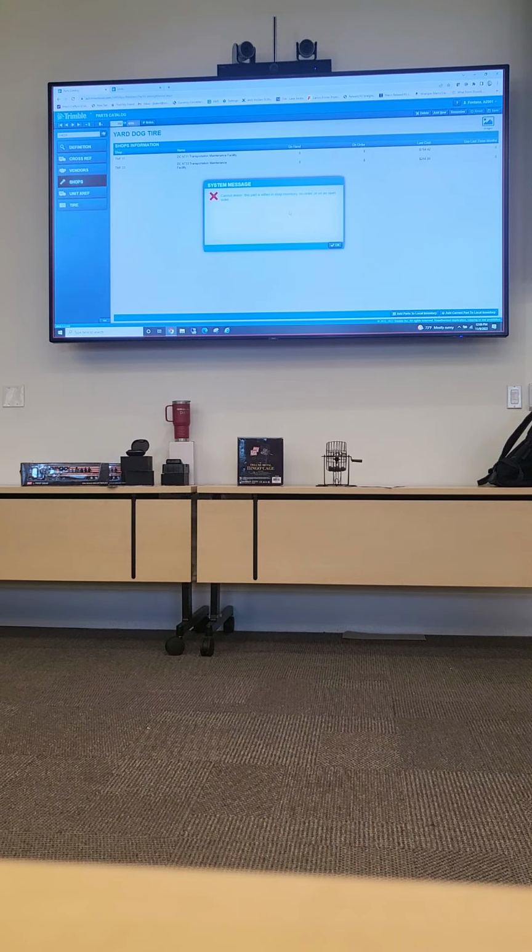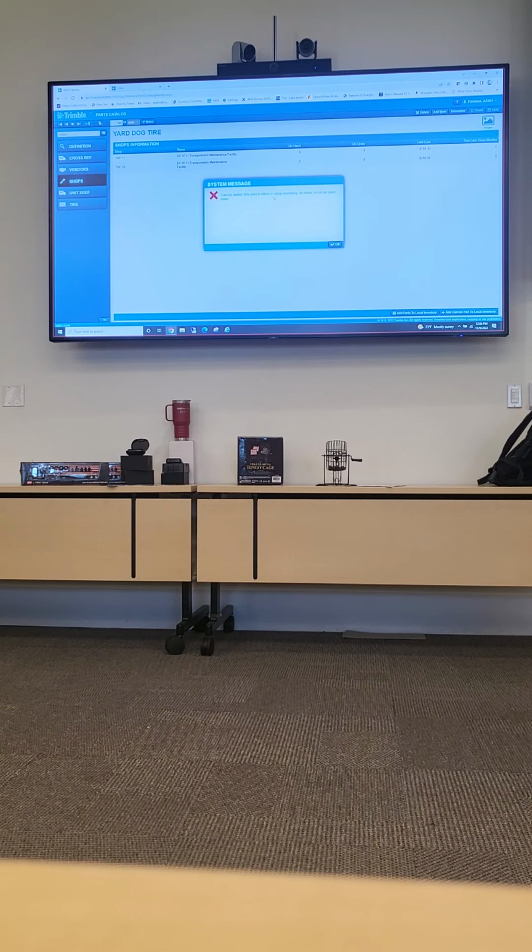Okay. So now we've got all kinds of possible problems. It says it's either in shop inventory, which we know it's not, or on an order, meaning it's sitting on a PO, or an RO. Yes, exactly. That's the second piece.